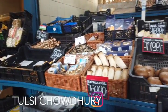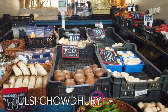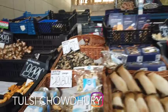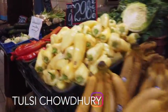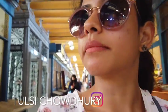This is a mushroom store. They have all kinds of mushrooms. People are already closing their markets because it's one hour to closing time. So I better go fast, and I really want to show the cheese store. I like that store.